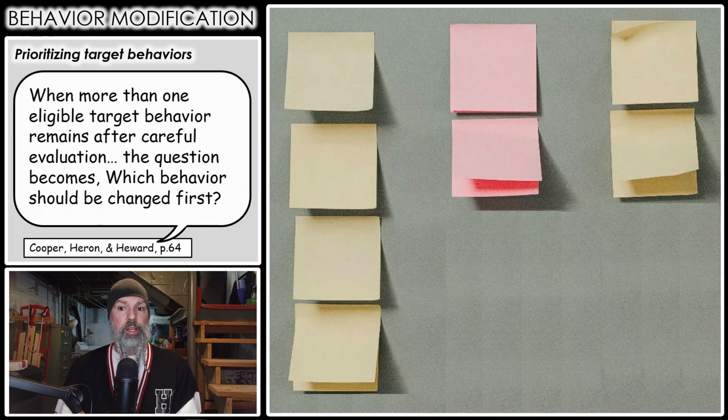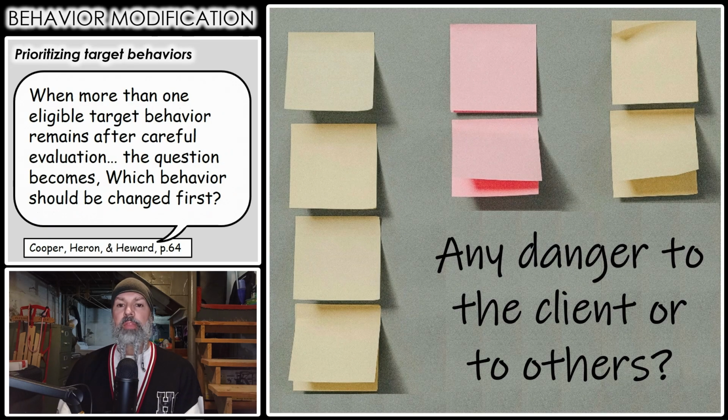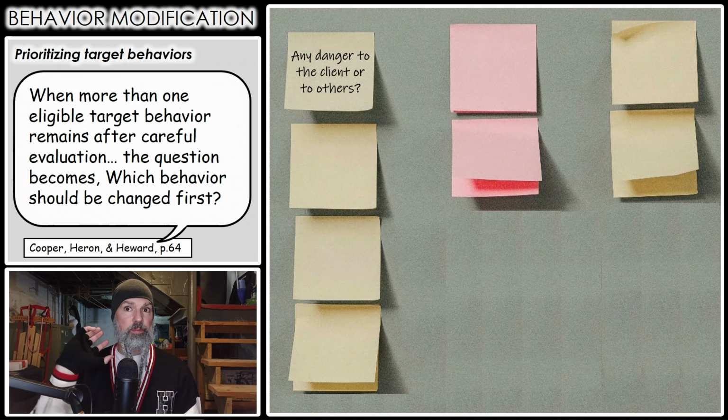So the first question is, does this behavior, and again, you apply this to every single behavior. So for each of those 4 behaviors, for being distracted in class, for falling asleep, for yelling and fighting, for each of those 4 behaviors, we would ask, does this behavior pose any danger to the client or to others? And behaviors that cause harm or pose a serious threat, pose a threat to either the client's personal safety or to other people's personal safety or health, they have to receive first priority. So those are the ones that go to the top of the list. That is the first question that we ask.